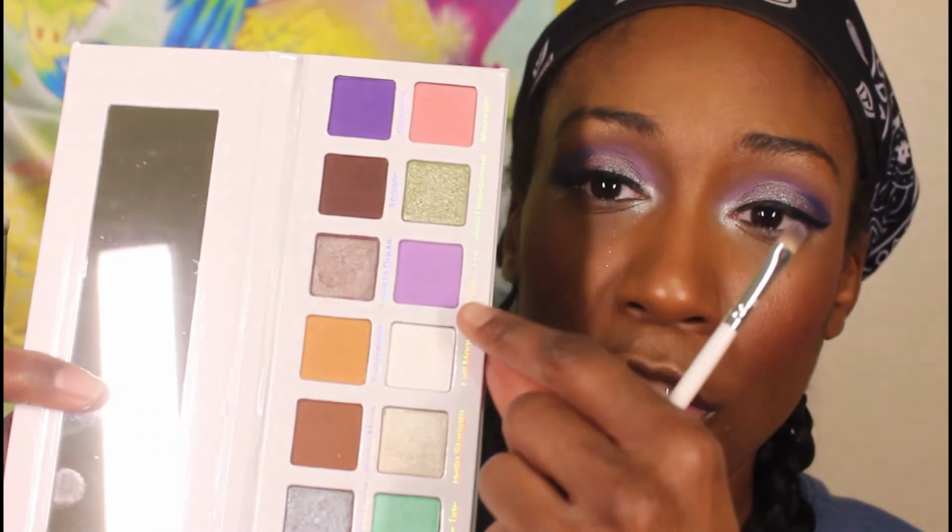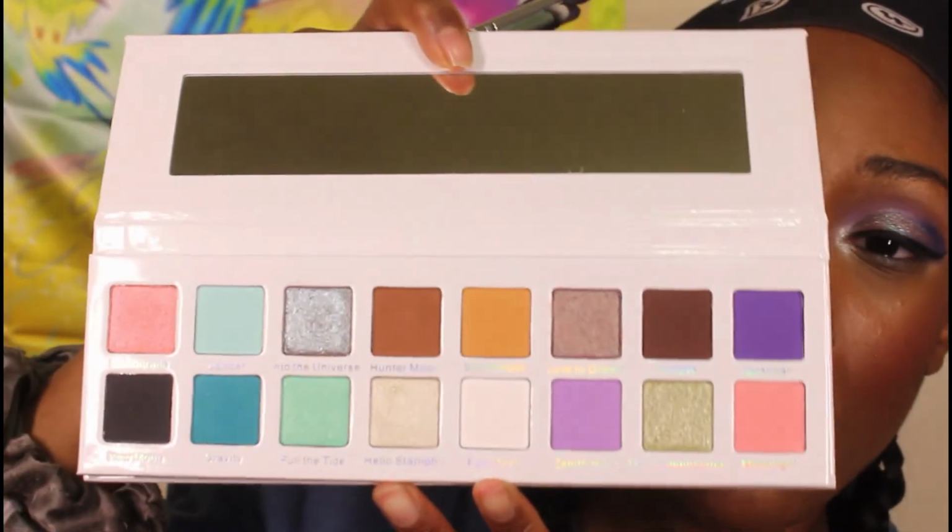I like the fact that he gave these mint greens to go with this nice dark teal shade and then play off. The same thing with these. You get a darker outer V shade and you get your lighter shade. So I'm really liking that. Then he has a little neutral section for the girls who don't like to play with color that often, or just like little pops of color every now and again. So I feel like this is the perfect palette for both.